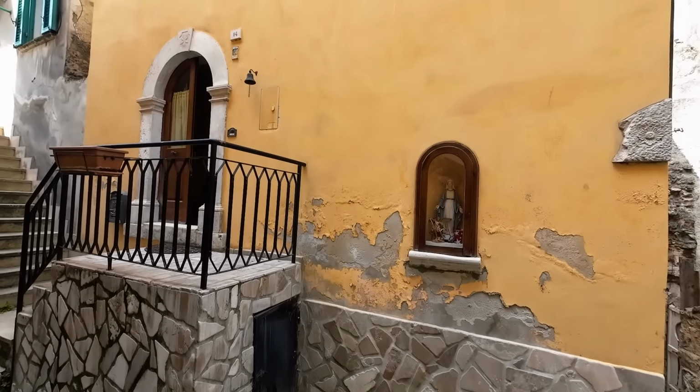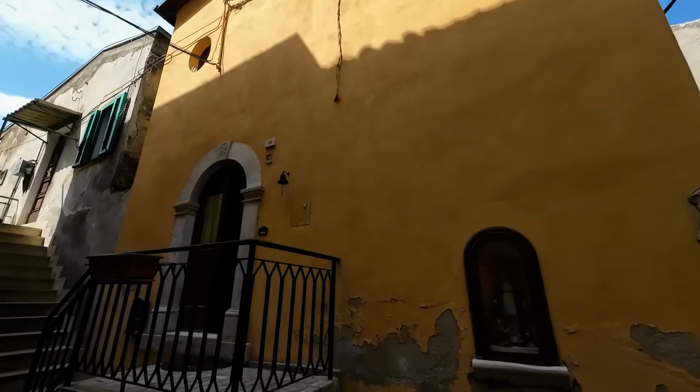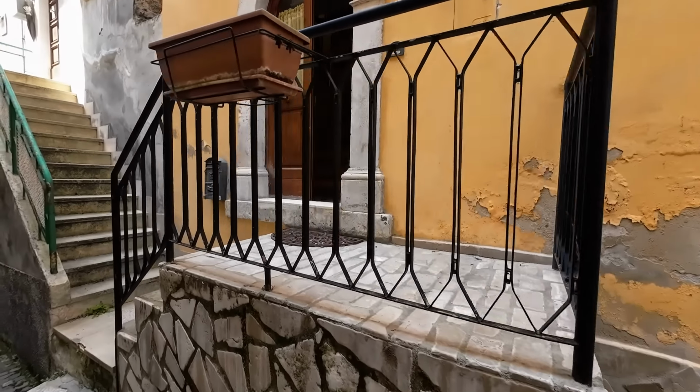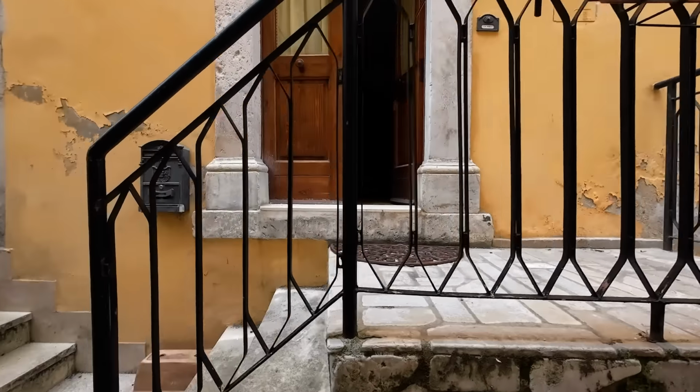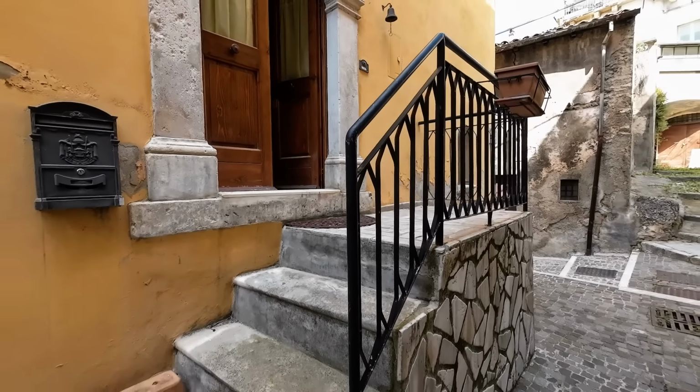You have a small balcony off the bedroom, and there is this little area here just outside the door. So you could possibly get a chair and a table out there.